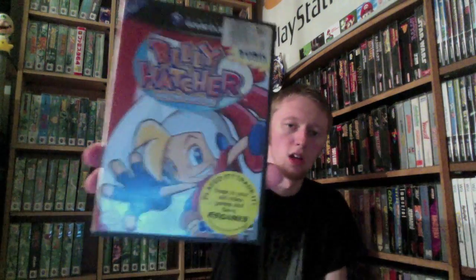Then we have Billy Hatcher and the Giant Egg. Once again, missing the manual, but it's for the collection. And then I got Super Smash Bros. Melee. Missing the manual. And this one is on eBay. I think that one actually already sold. And then this one already sold on eBay as well, and that's Legend of Zelda Twilight Princess. Complete. Like I said, $2 each. You can't really beat that deal.